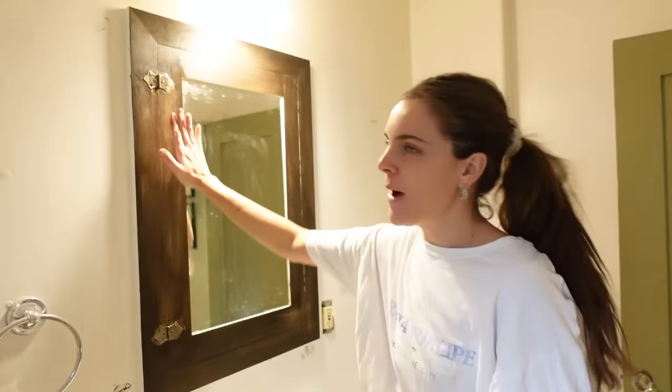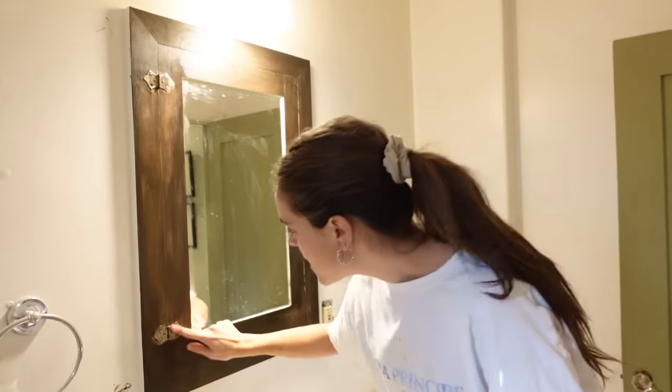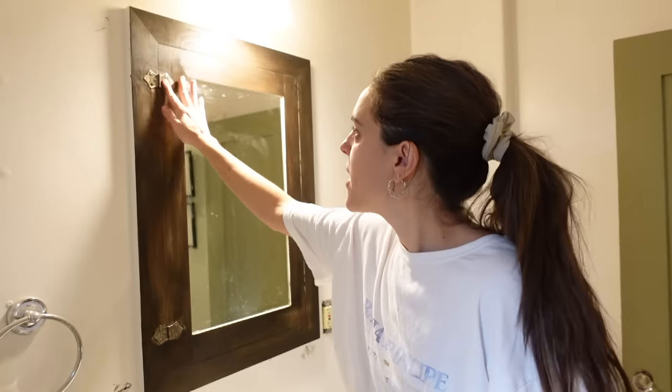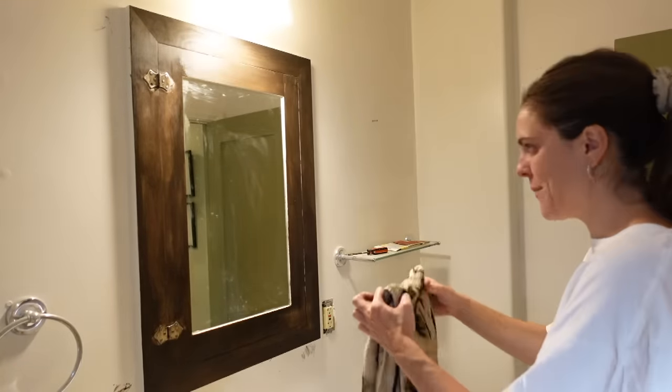I think with my sand job, you can see errors. Also, I should have just removed these. I thought I could get around them, but I don't know. I'm gonna have to touch up this side, but I wanna move on to painting, so we're gonna wrap this up. It does look good. The mirror's just dirty. All right, let's paint.